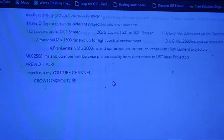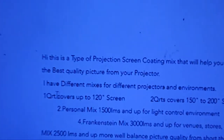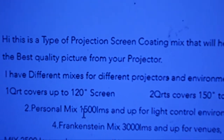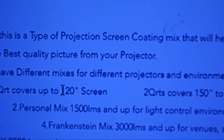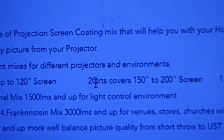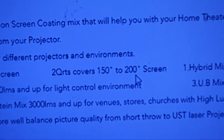Okay, let's go to the bottom. Let's see what we got here. One quart covers up to 120 inches. So he doesn't even know the actual coverage of his screen paint. One says 135, one says 120. And again, you spelled quart incorrectly. Two quarts paints up to a 200 inch screen.